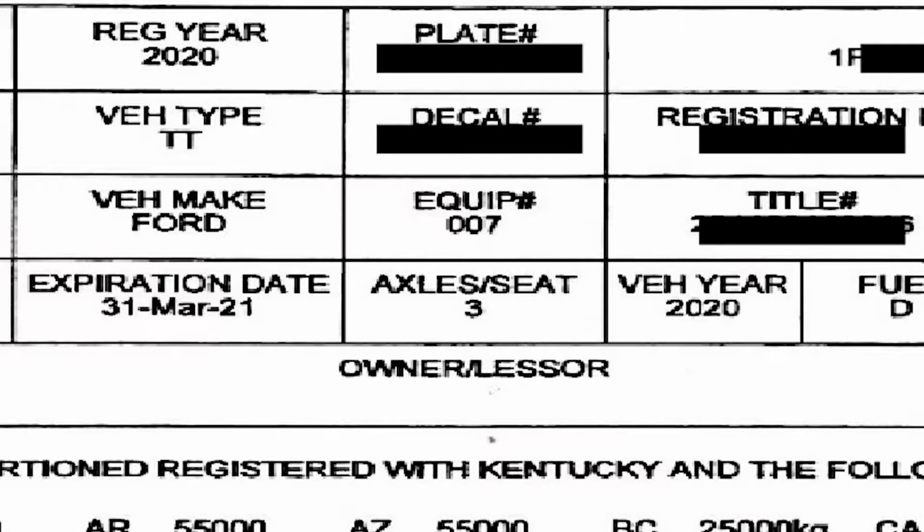I wanted to get on here and share the little back and forth that I've been having with the Transportation Cabinet in the state of Kentucky regarding my IRP registration. I found out the other day, as I was looking over my registration, that they had listed my vehicle, an F-350, as having 3 axles when it only has 2. I called to make sure that it was legit, that it showed 3. Is that going to cause me issues at a weigh station, etc.?